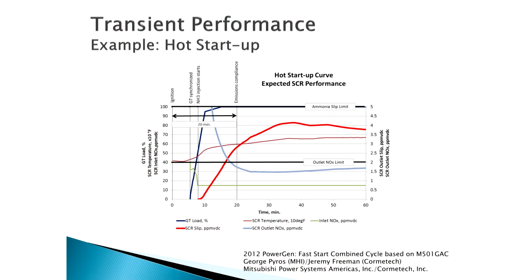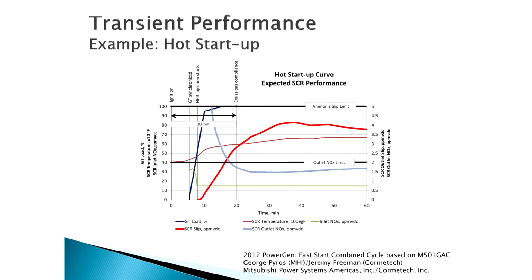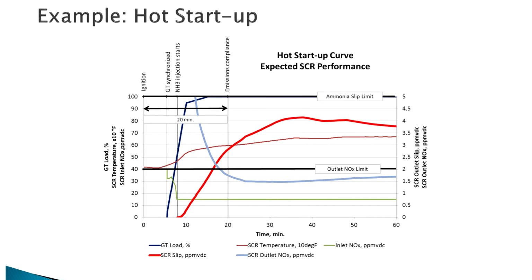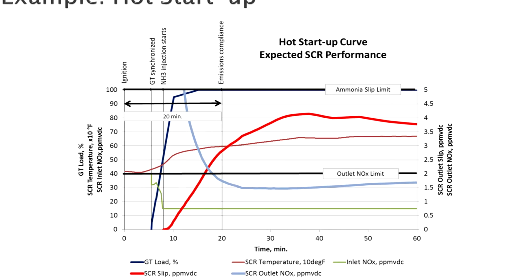So I wanted to do that as a reminder, because as we start to think about transients, think about the turbine that's starting at low load and then coming up. And like I said, at low load we can have high NOx and high percentages of NO2. So this is an example of a transient performance we've worked on. In this case, it's a hot start. Ramp rates are a little bit more beneficial, and the SCR is in a little bit better place than doing this from a cold start.